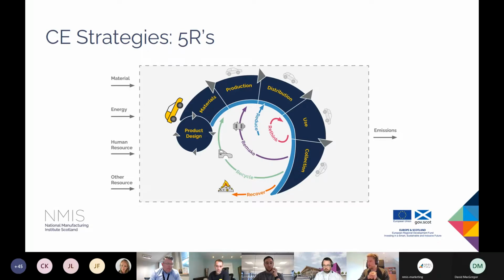So, as seen in the illustration, you may have noticed the addition of a car and some of its components. I've selected the car as a product example to help with the explanation of each of our strategies. I wouldn't say I'm a car fanatic or a piston head, whatever you want to call it, but I do think it's a good example, as it's quite relatable. Everybody knows what a car is, and it's quite a complex product. It's got lots of components, and therefore there's lots of opportunity to apply circular economy strategies.